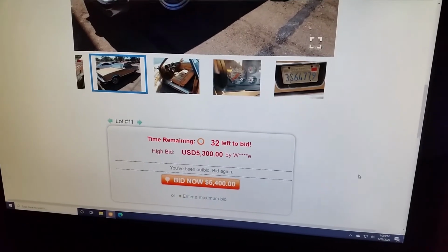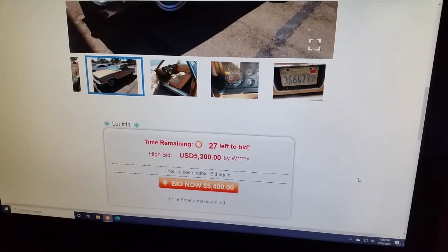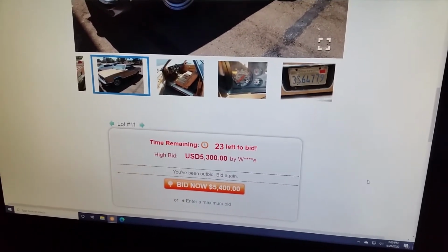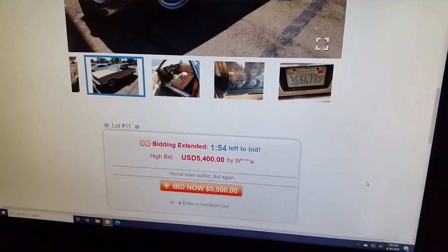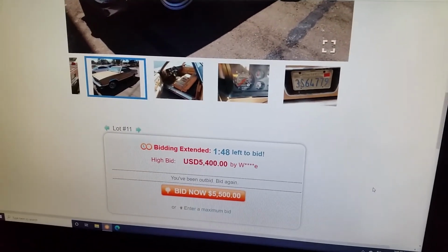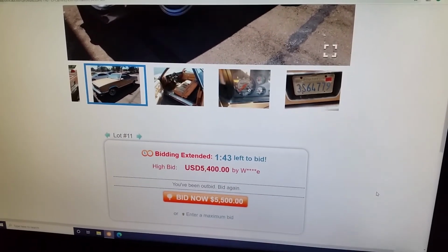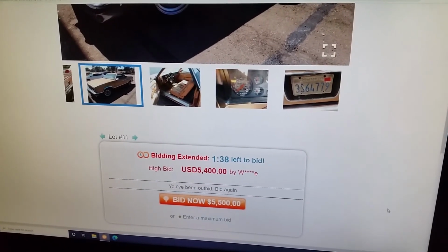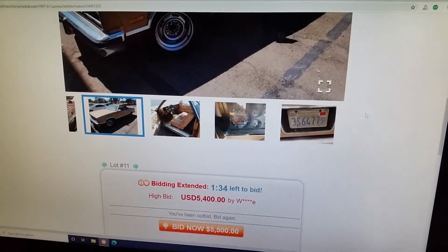But there's 33 seconds to go, so I guess at this point we might as well hang on and see where it winds up. I was willing to spend $4,000, and that was spending a lot. But I happen to know the garage, and it just got another bid. Now it's at $5,400. I know the garage that serviced it, and I know the guy does great work, so I know it was done properly. That was the only reason why the car was interesting to me, once I ran the Carfax and saw all the work that was done to it.